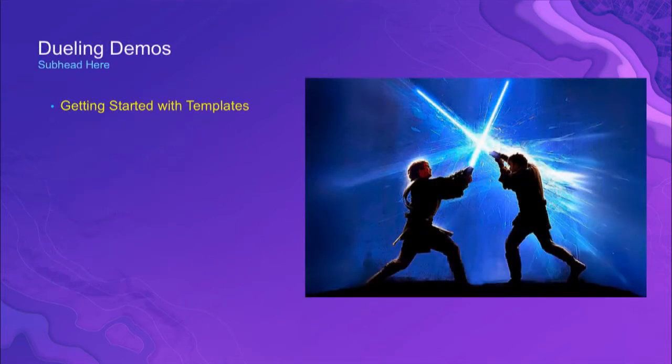All right, let's get into some fun. The idea was kind of like dueling banjos, but I found this really cool lightsaber graphic on the web. We're going to go through a set of demonstrations, and instead of boring you with a bunch more slides, we thought we'd just show you software with things you may not normally know about with Collector. Given the response to the solution templates, I think getting started with templates is a prime way to start. So that's my demo, and we'll start with that one.